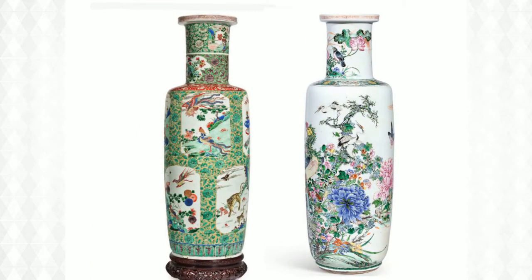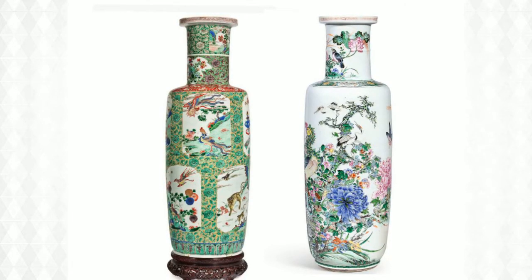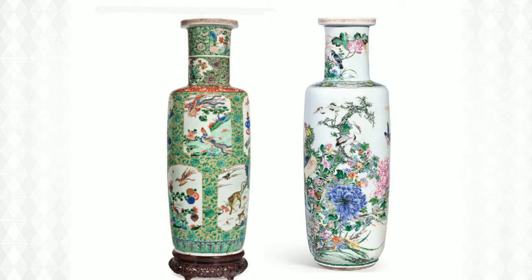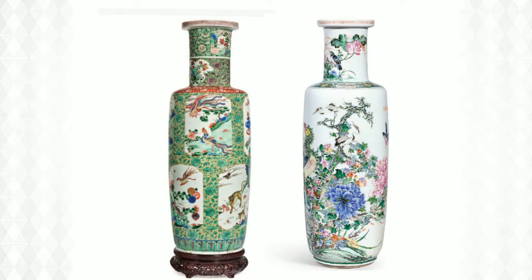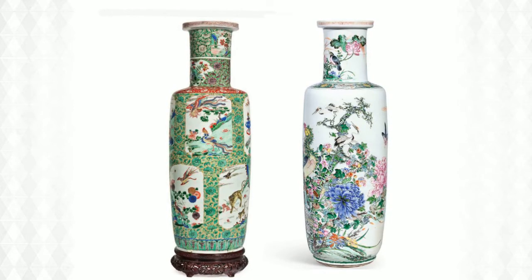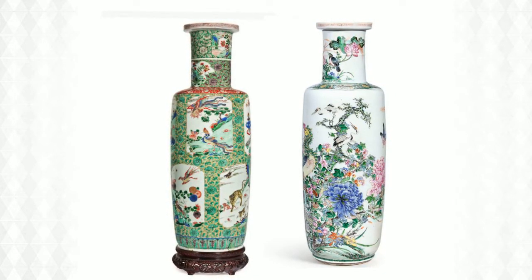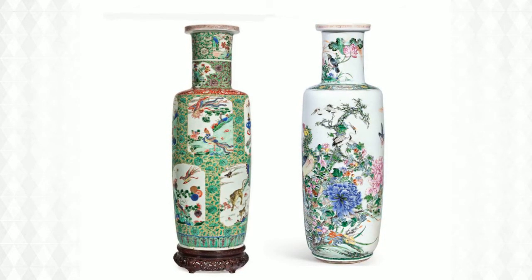The transition from the popular Famille Verte and Wucai to Famille Rose was rapid, occurring in just a few years. The vase on the left is only a couple of years older than the one on the right. While the shapes changed more slowly, the new colors spread very quickly. Here we can see how the new colors were used in a landscape style, which was a significant shift away from the compartmentalized scenes used previously.